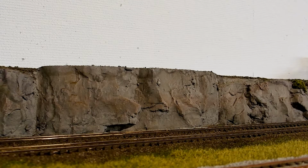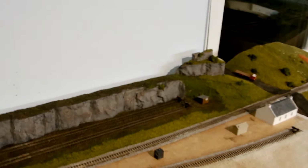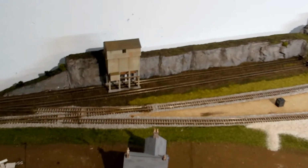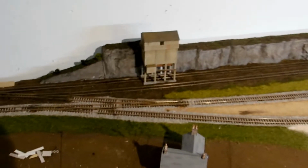Since the last time I have continued with the work on the LagMelm module, and as you can see I have partly finished the quarry scene. Here are the loading track for the quarry, and in the front of it there is the storage track for the empty or loaded mineral wagons.